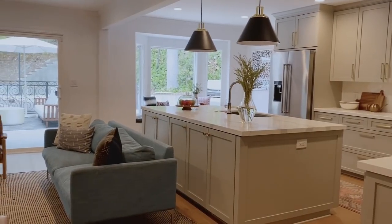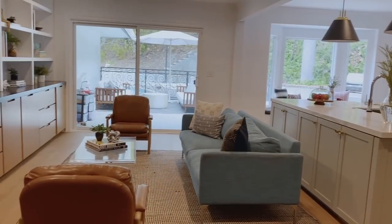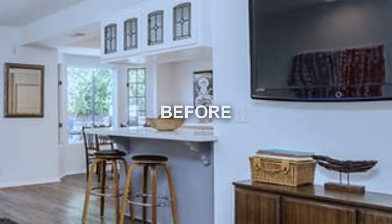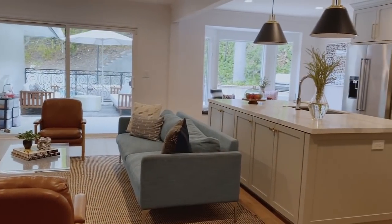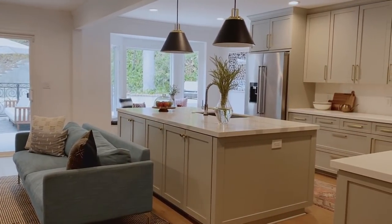Let's start in the living area and how you sort of flipped the space and did the built-ins. Yeah, they originally had the TV on the half wall in the kitchen. So you'd be sitting facing the kitchen if you were watching TV. But once we removed that wall, we had to change the direction of the seating. So the back of the sofa now is closer to the kitchen island.